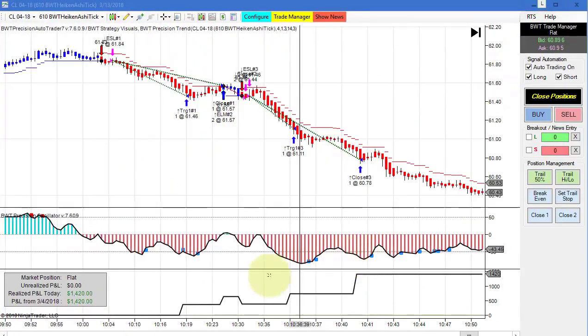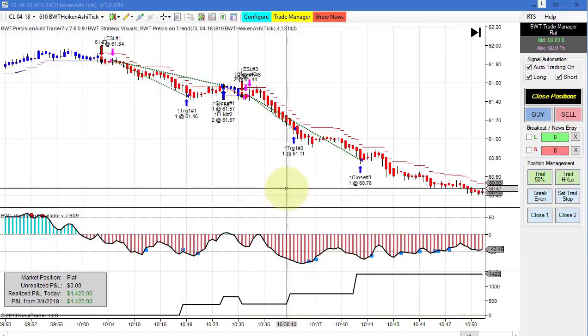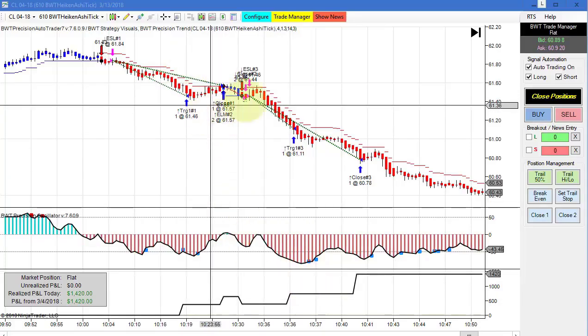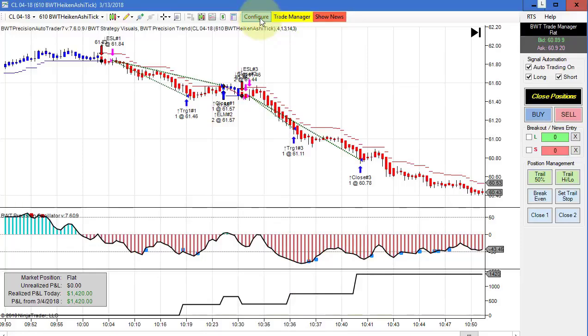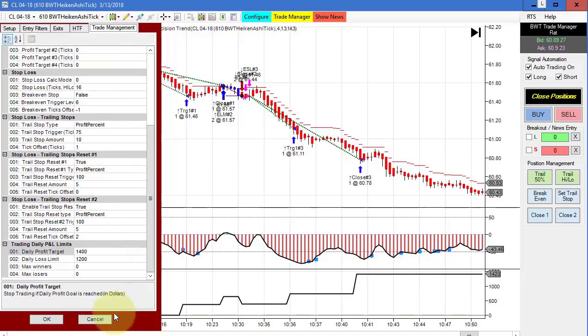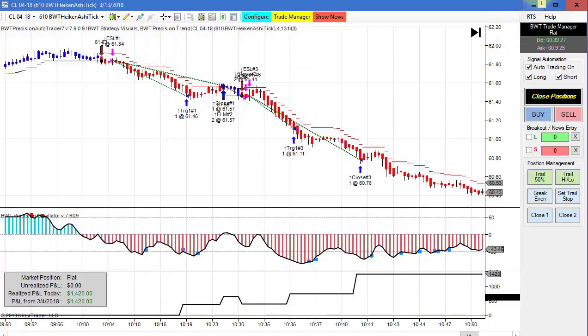Indeed it was. Okay, pretty nice looking trades here on the crude oil 610 high Kanashii chart. 2 winners and a small loser here brought us to 1,420 on 2 contracts, and our daily goal was 1,400, so 2 ticks positive slippage.